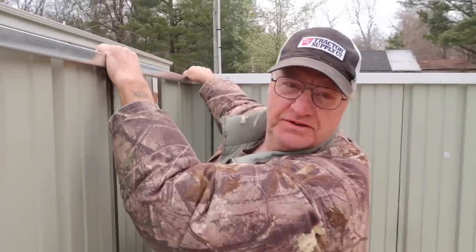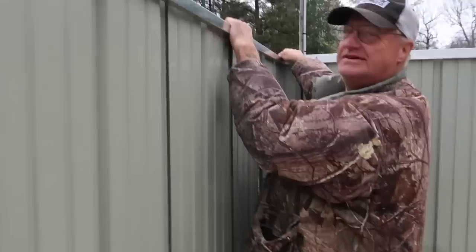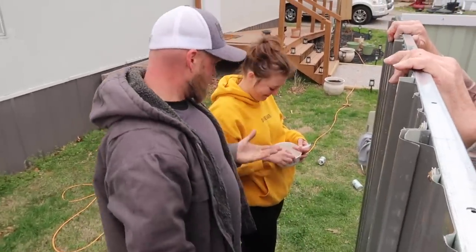A good job starts with a good foundation. My dad was bragging on himself a little bit here because he's the one that built the floor, the foundation. So he did a really good job. I'm thankful that he did that for us. We got 3 walls. We still got to get the front and the roof and the doors.